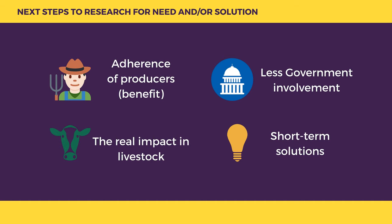So what we really need to think about is how can we make the tool something that farmers would want to use so that we wouldn't need government involvement that soon. So you would have to have those short-term solutions, and that's our main problem right now. But we're very confident that this is a tool that has a lot of promise and a lot of people who would like to see it come to reality.